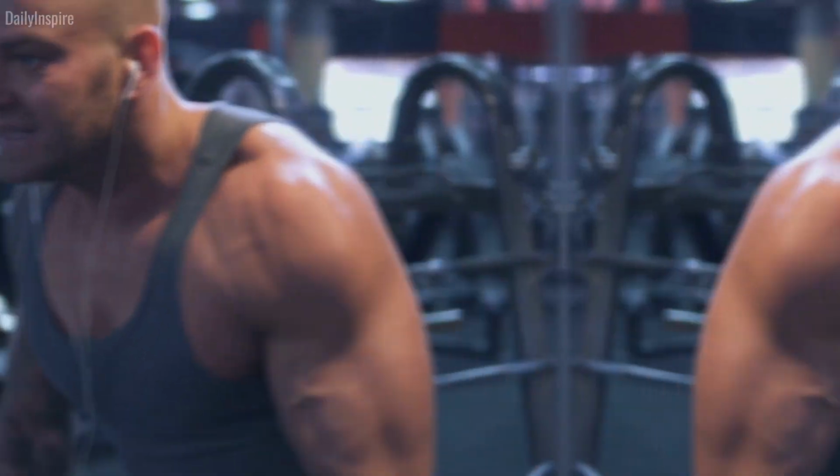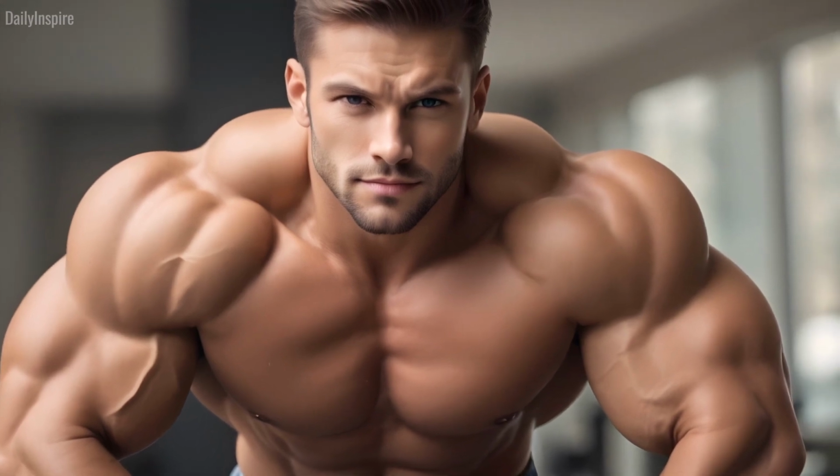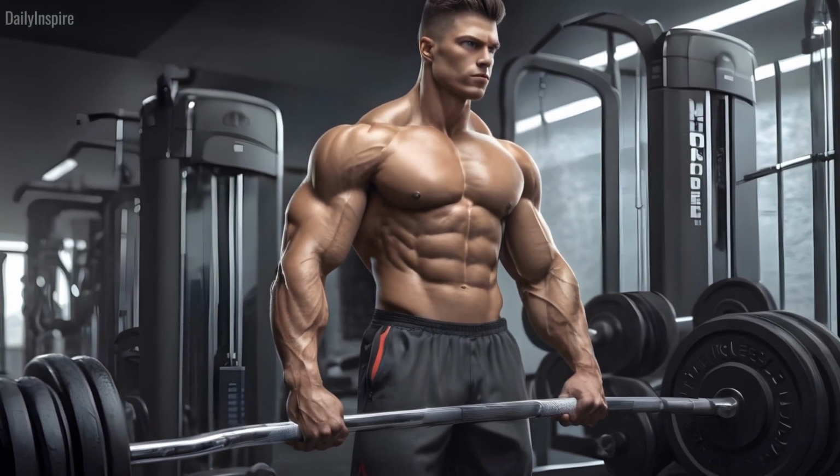We're about to explore reasons why shoulders may not bulk up as expected, the common blunders, and how to correct them. So, buckle up as we delve into the 9 reasons why your shoulders aren't bulking up and how to fix it.